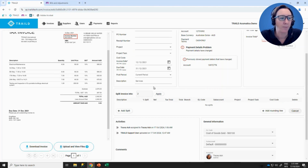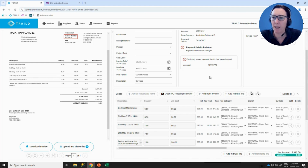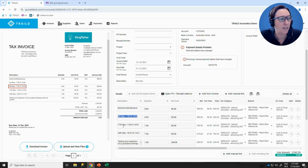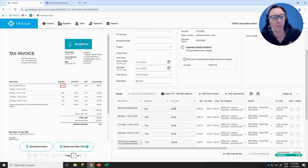You could also choose to add from invoice. If I choose this add from invoice button, what you can see happening here is the description is being read automatically off the invoice. You'll notice we don't like people having to type things. So for each of the lines, the description is being read. The quantity is also taken, as well as the unit cost. Now, the general ledger code, sub-account and project is remembered from the last time that you loaded a Kingfisher invoice. But of course, at this stage, if you've got multiple lines like this, you could choose to update them.